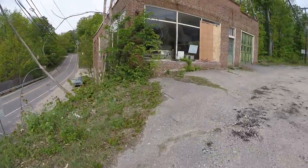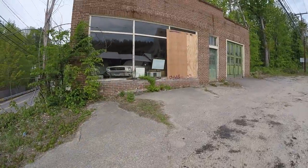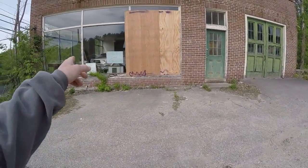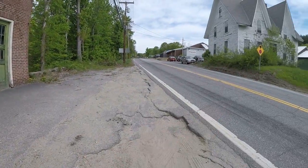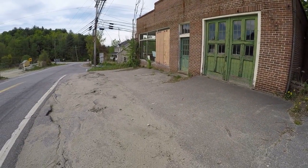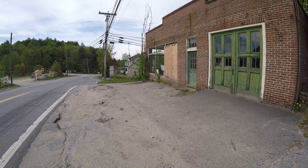Looks like someone smashed out a window. I wonder what that's all about. Wonder if it was just the building settling. Also, another thing that happens to these big windows when you're on a road like this, when they plow down, chunks of ice can get thrown through a window like that. So maybe that's just an accident. I'd like to think and hope no one was actually breaking in here to steal anything.